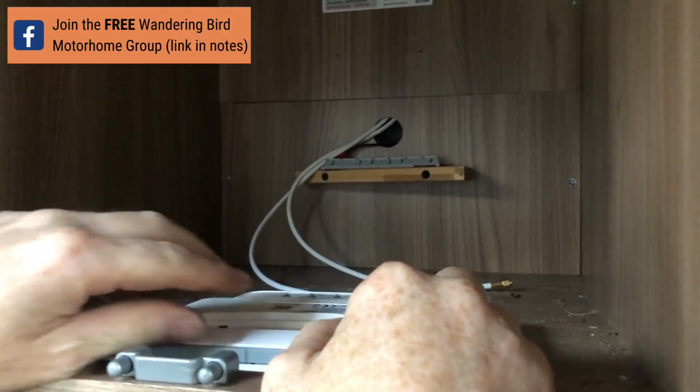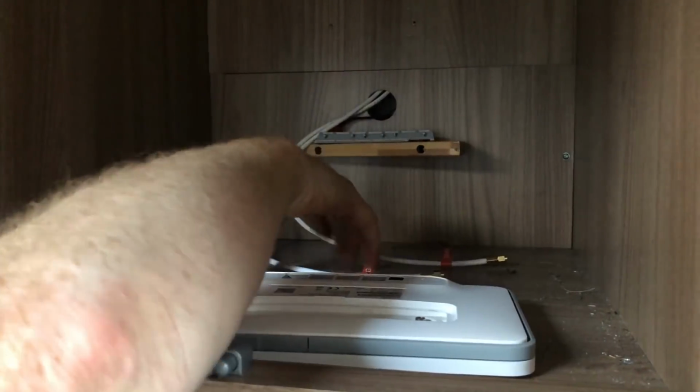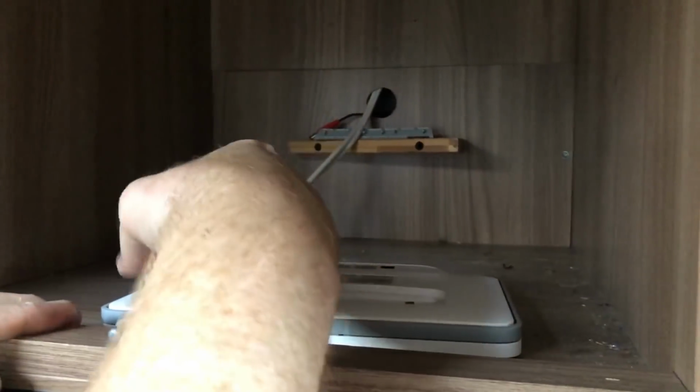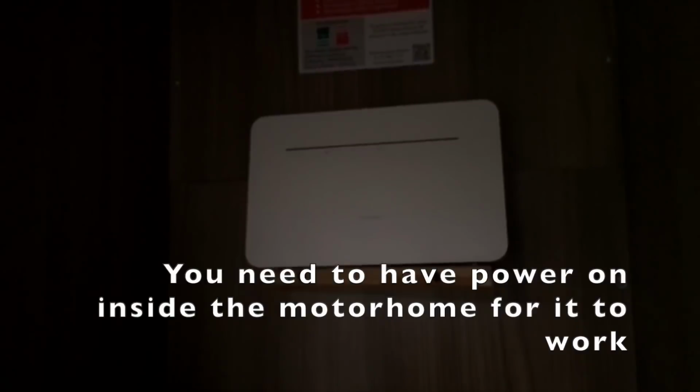It says main and div, but they're both labelled the same. So 3G, 4G, 3G, 4G. So power's in, SIM cards in. Connectors are on. I'm just going to switch the power on here. Oh yeah, I turned it off.